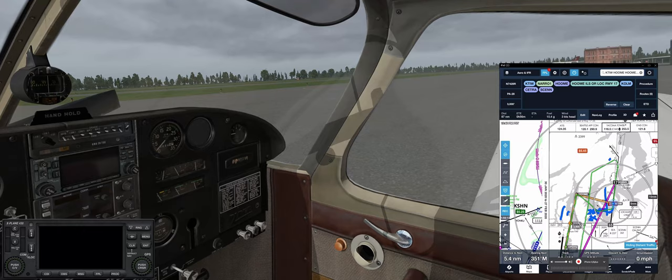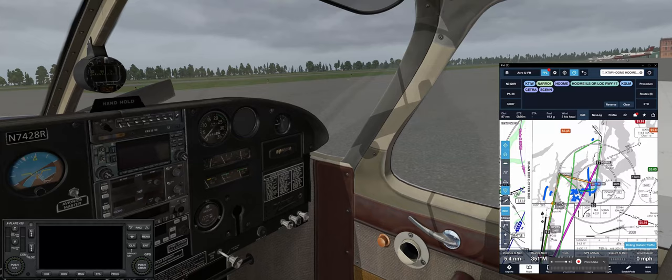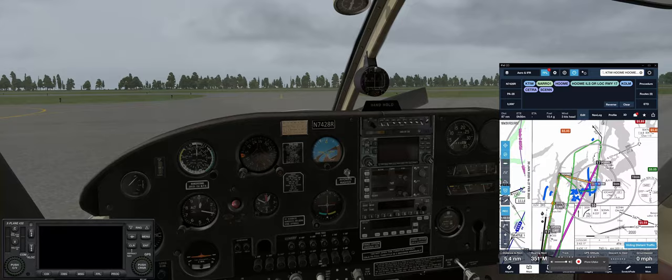And then I began my descent to 3,000. We were cleared for the ILS 17 approach. And then we were given instructions to descend to 2,000 until established. And then we were given the switch over to advisory frequency somewhere in here, and then on the ground and canceled via 122.2 as instructed.